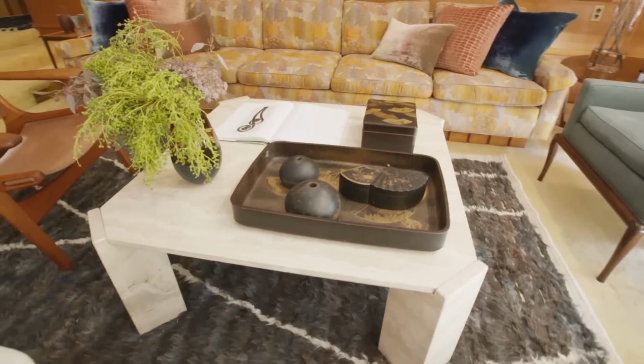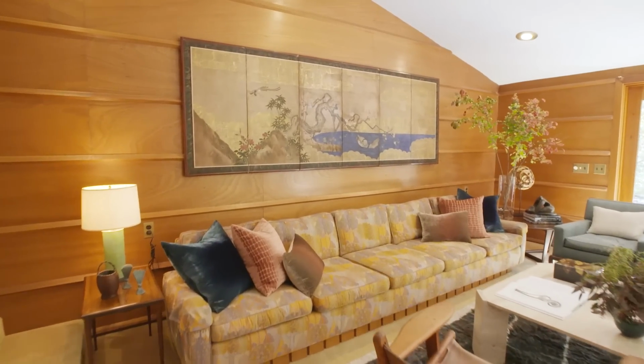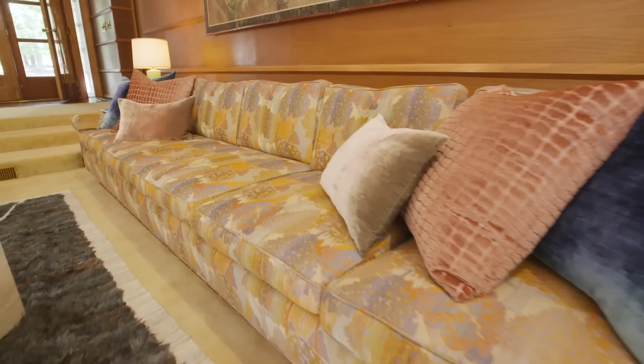So the sofa is iconic. Frank Lloyd Wright was all about entertaining and he wanted more botanical fabric. It was really crucial. So this is the original fabric? This is the original fabric. Wow. Yes.